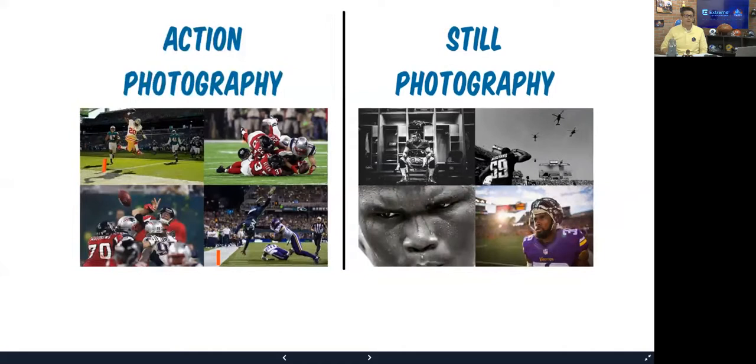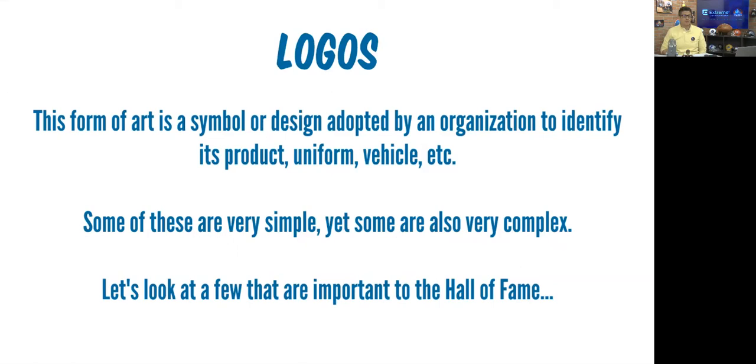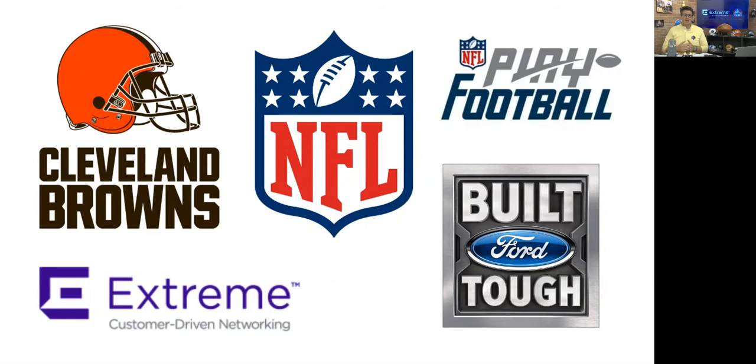One of the other expressions of art that a lot of people don't realize, especially young people, is logos. Logos are an expression of art, of what the company is trying to convey about the company or the product they're trying to sell. And here are some of our friends and our partners here at the Pro Football Hall of Fame: the Cleveland Browns, the NFL, Play Football, Built Ford Tough, one of our partners. And one of the reasons why our youth and educational programs, the video conferencing programs and a number of other initiatives are free is courtesy of our partners at Extreme Networks. And so we see logos as an expression of art.